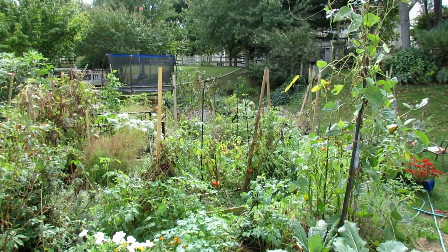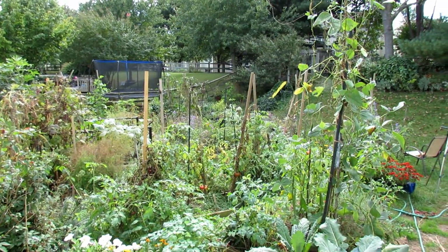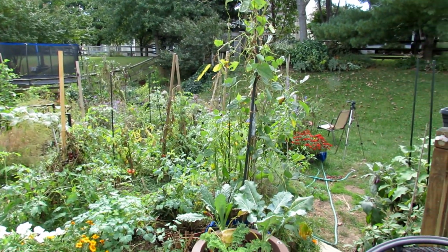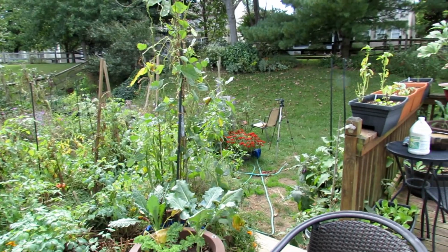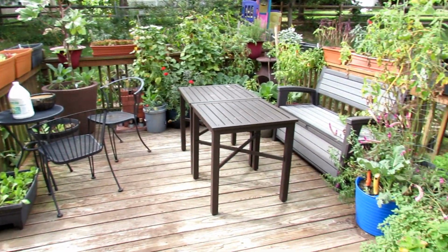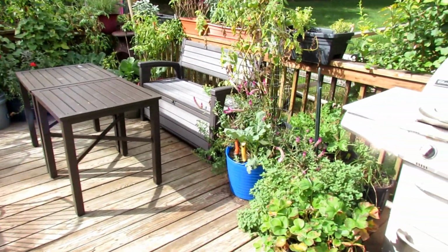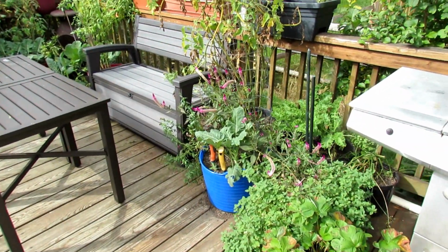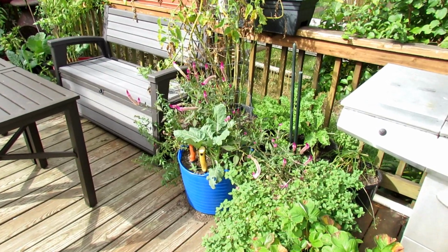Today is September 30th and I want to give you a tour of my garden. I'm pretty much transitioning over to cool weather crops. I'm going to show you a whole lot of things that are going on now for the cool weather. Now, cool weather crops love 40 to 50 degree nights. They enjoy 60 to 70 degree days, and they can actually freeze and take a light frost in some cases.